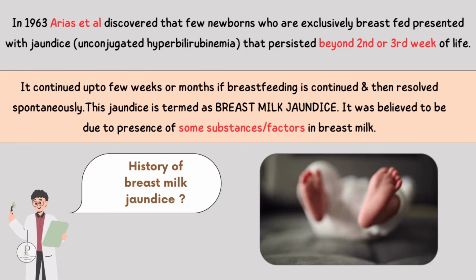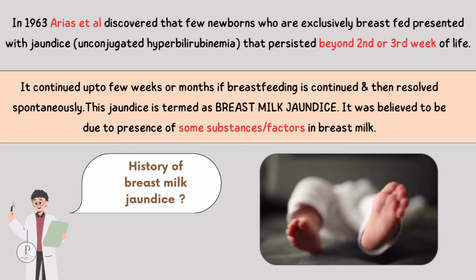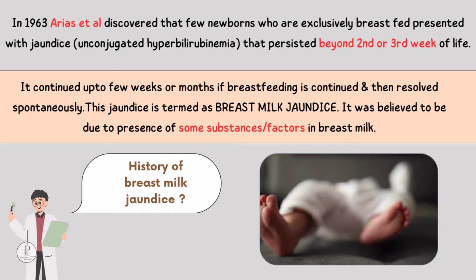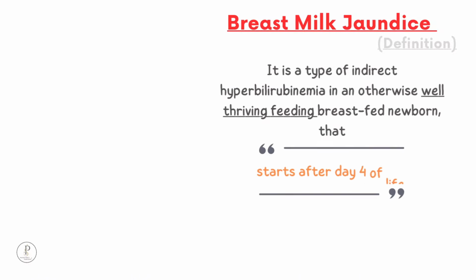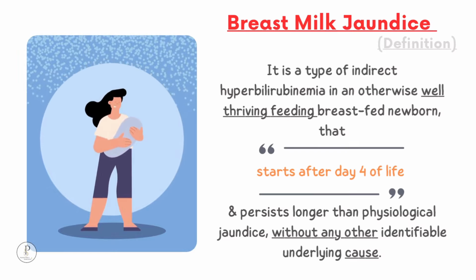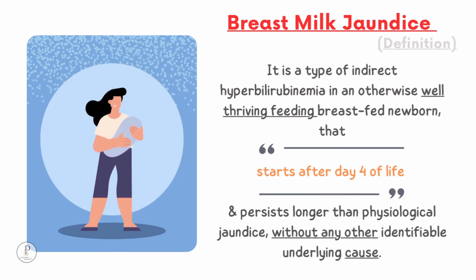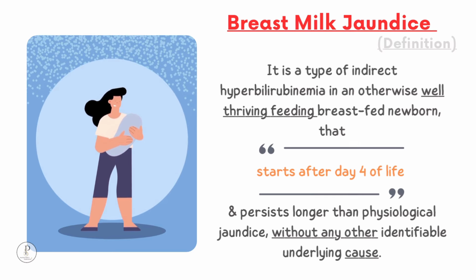This jaundice is termed as breast milk jaundice. It was believed to be due to the presence of some substances or factors in breast milk. What is breast milk jaundice? Definition. It is a type of indirect hyperbilirubinemia in an otherwise well-thriving healthy breastfed newborn that usually starts after day 4 of life and persists longer than physiological jaundice without any other identifiable underlying cause.